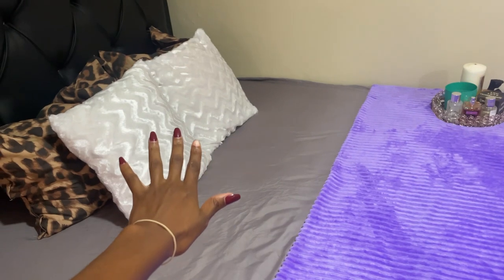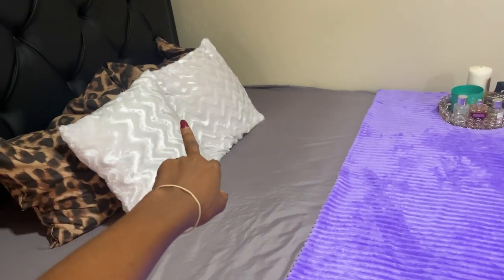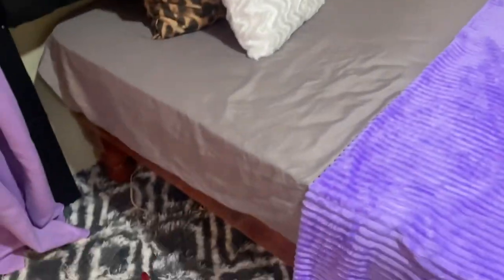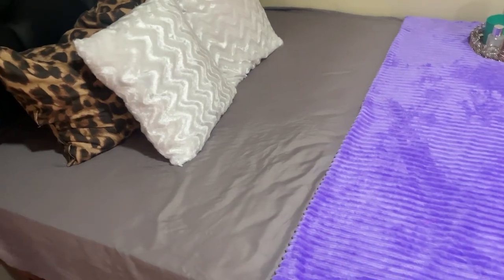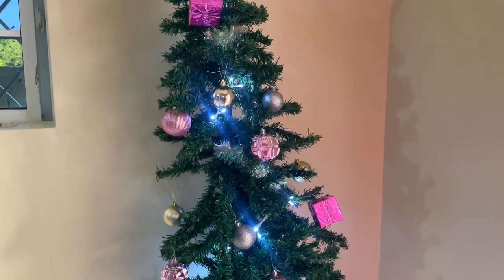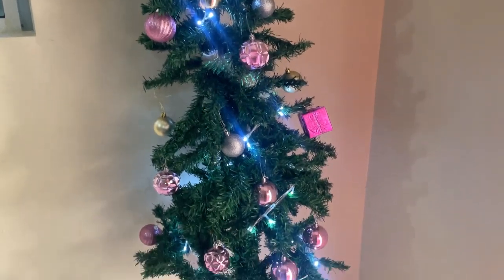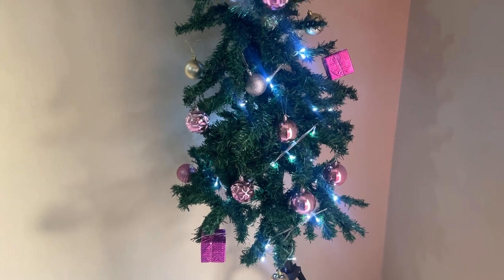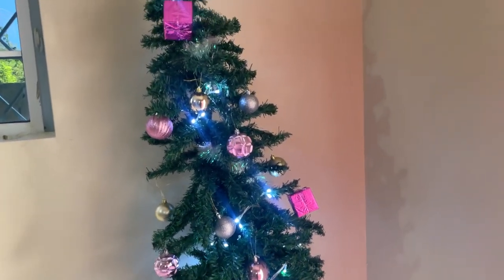The pillows. Oh, I got those pillowcases too. I forgot to add. I got those pillowcases while I was on the road as well. So pillowcases, the rug, the toiletries, all of that. Also decorated the tree just a little bit. I think I'm gonna put more. Well, I know I'm gonna put more on it. So I was going for a pink and white theme. So these are the ornaments and stuff.